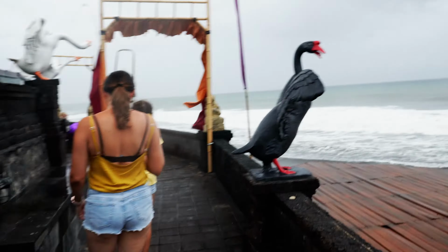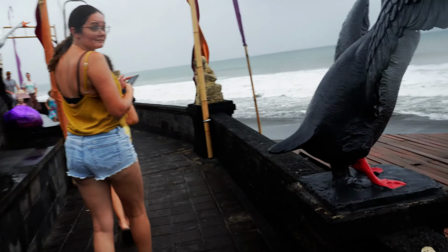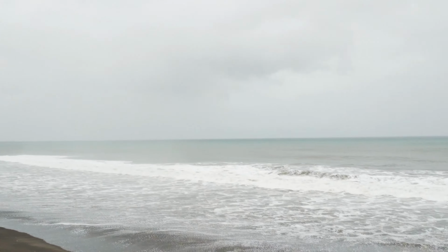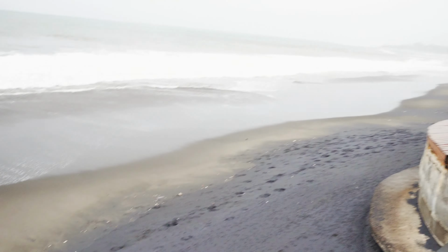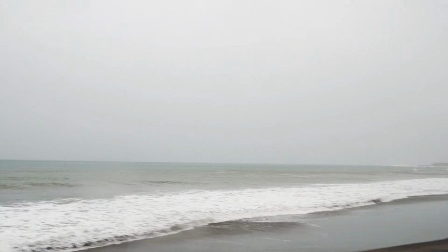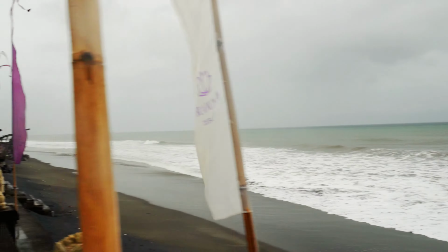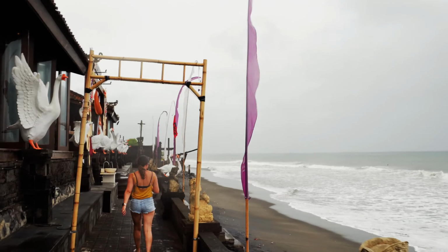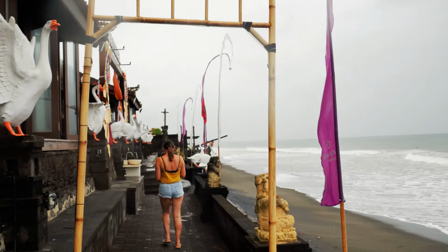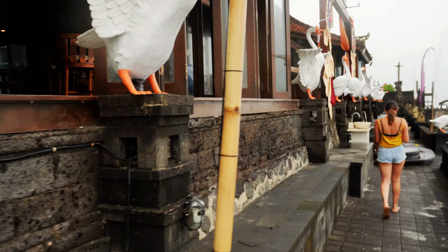Ooh, it's a little bit wet today. Beautiful black sand. We've got some surfers out there. And the Swan Restaurant.